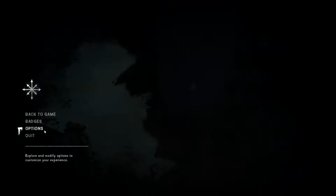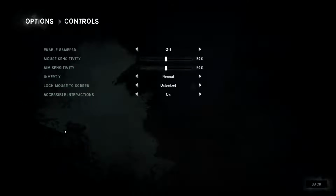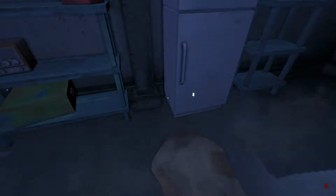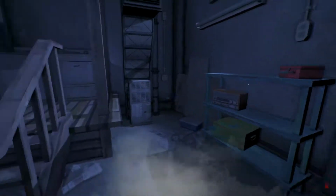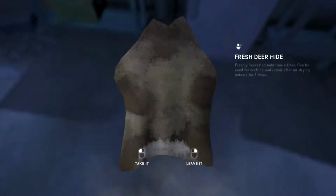You know what? I am going to go to my options, and we are going to pull our mouse sensitivity way down, because I have a new slick mouse pad and it looks pretty jerky. That feels fine. That is about half the sensitivity it was before.